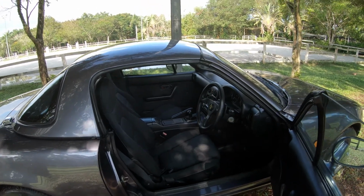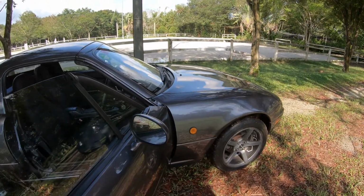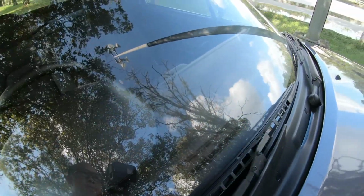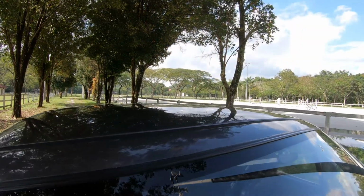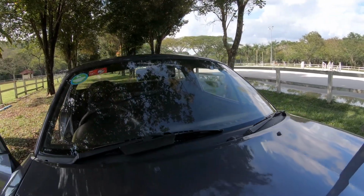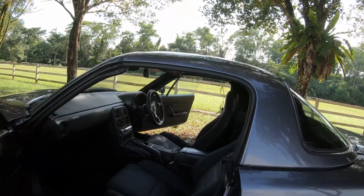This is the interior, and it's got the original cloth seats inside. If you know just the history of the car, the original NA seats had two speakers in the back so that you can blast your music and you can basically drive through the streets of California with your music blasting through it. And so I've basically seen and kept this car in very good nick. Obviously every 3,000 kilometers, give it a good service, semi-synthetic oil. I don't take too long in between services.